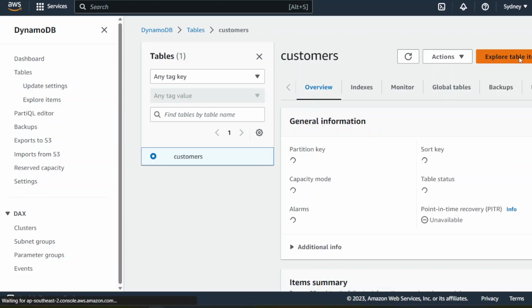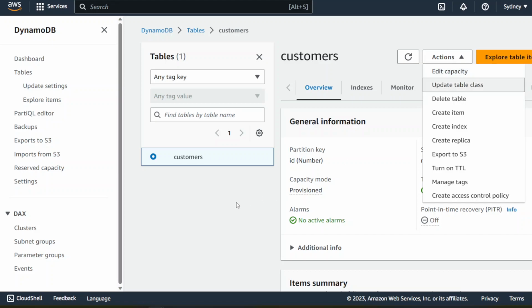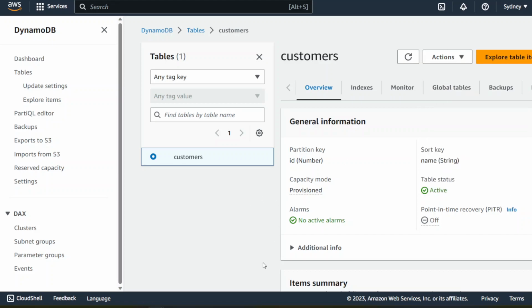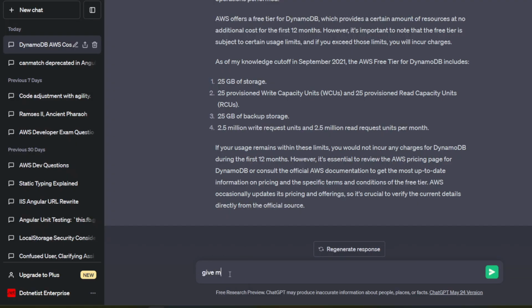How to view table details. How do we read this from a lambda function? Okay, so next we're going to create a lambda function. Where's our ChatGPT? Help me create a lambda function to retrieve data from my DynamoDB table.